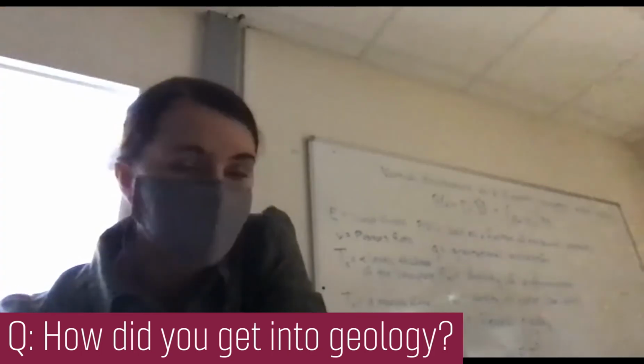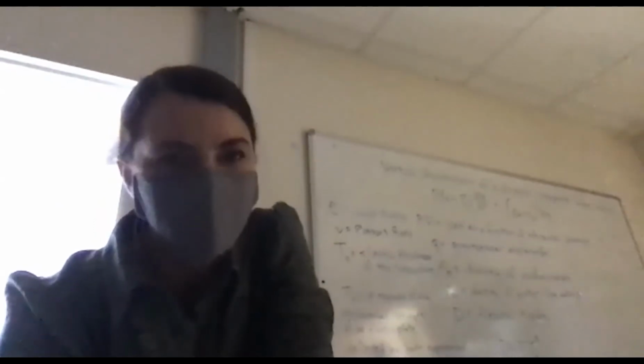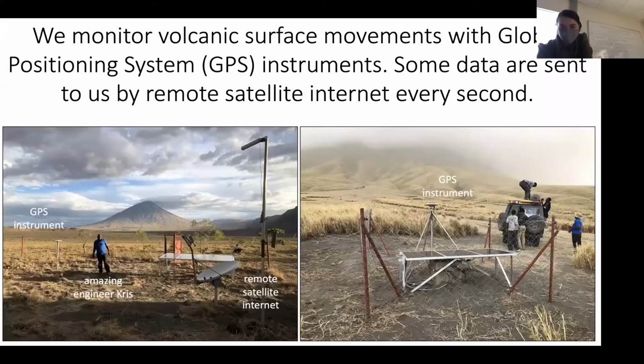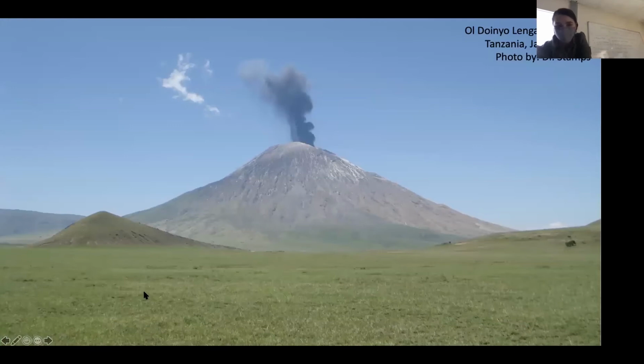I got interested in studying this particular volcano because of that photo I showed you in the very beginning. I'll show you that photo again because it's really quite amazing. I was at this volcano when it was erupting, and it was just phenomenal to be there. And I am really interested in understanding why continents break apart. This is a place where continents are breaking apart, and studying this volcano and understanding its importance in how that breakup happens is just really fascinating to me.